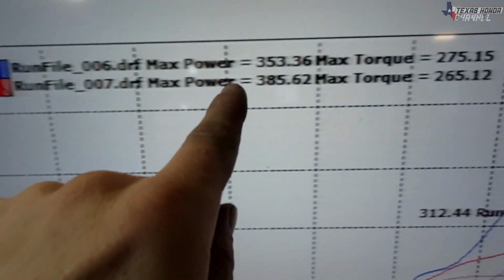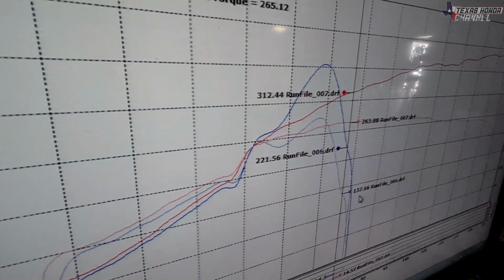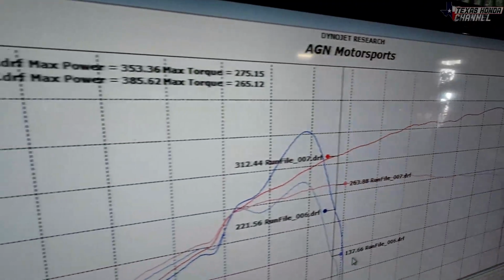Alright, so on that run file, 385, 265 torque. As you can see, the previous one spiked up from giving all the boost and hitting boost cut. But yeah, it's definitely making more power for sure.